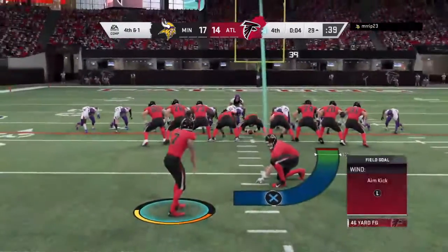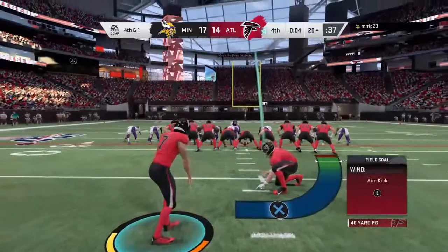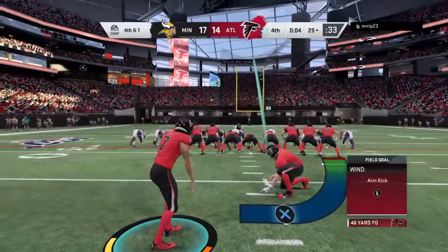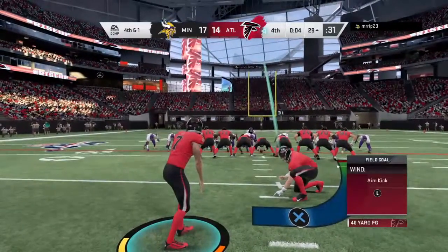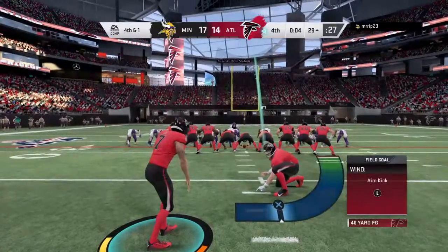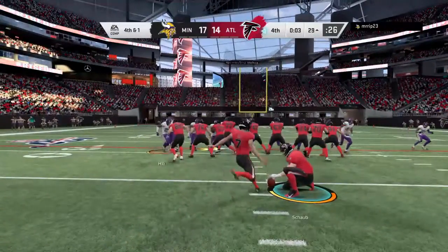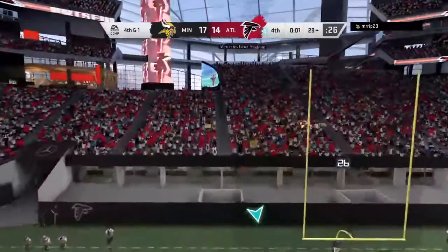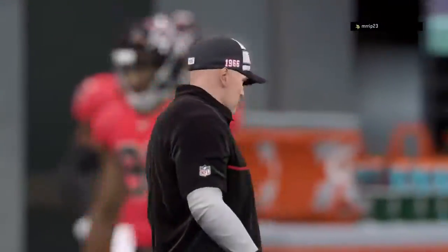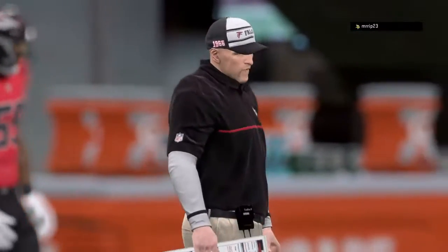So here we go. Maybe the biggest kick of the game forthcoming. 4 seconds to go. This would send us to overtime. And this is not going to be anywhere close. No good. Way wide to the left. And this score will stay right where it is.